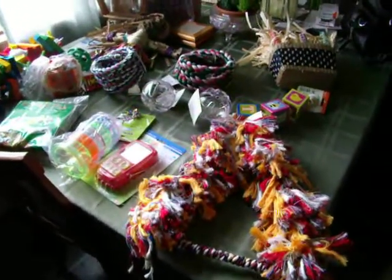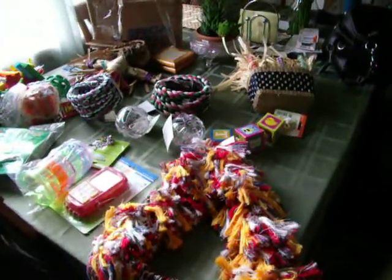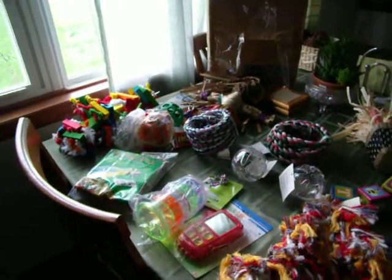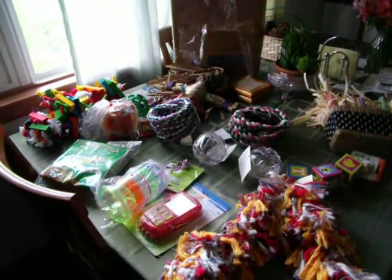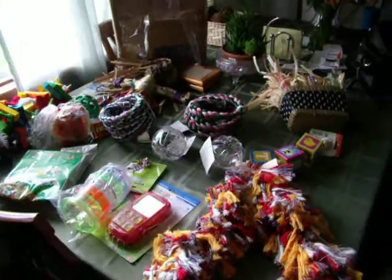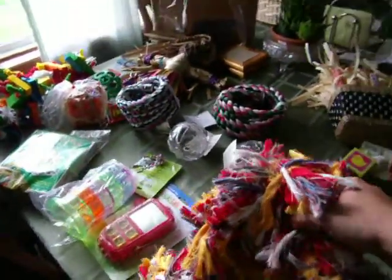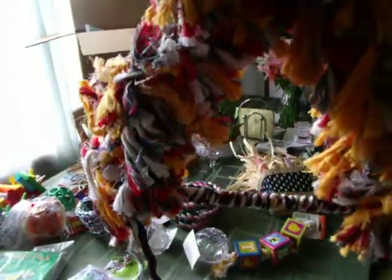So this is one that I asked her to do up for my guys. I have a blue front Amazon, 2 Goffins cockatoos, and a Congo African Gray. They all have individual tastes, but I told her I was looking for a package that dealt with a lot of foraging and shreddables. So these are some of the items that she sent me, and this is one of those birdie hangers. There's also a birdie hanger swing.